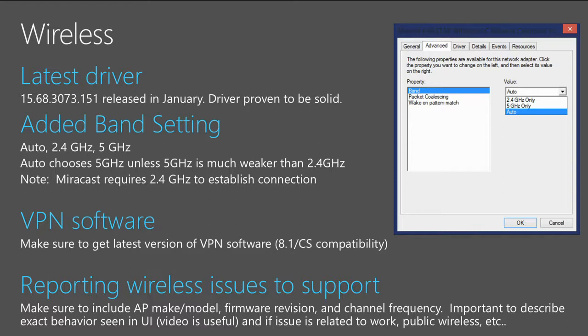If you choose to go 5 gigahertz only manually on that setting, be careful because Miracast will not be able to function because the authentication, the initial connection is done through 2.4, right? So that might also trigger other issues. Please make sure that you know what you're doing. Just use this for testing.